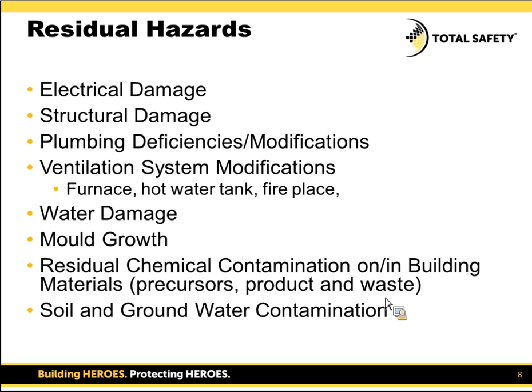The making of illegal drugs produces a lot of waste chemicals. People have to get rid of that chemical somehow. Some put it down the drain, some put it outside. If there's a septic system on the property, that definitely can run into some concerns with the soil and groundwater contamination.